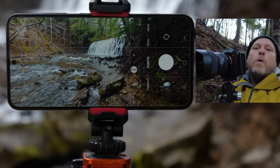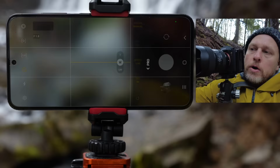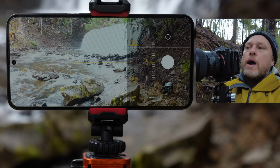So I don't know if this is gonna work, because I wanna do a long exposure of this waterfall. Now, I'll hit more, I'll go into pro mode. This is where you can change all your settings. So the first thing I want to change really is the shutter speed. I'm going to go to my shutter speed there, and I want to get at least 1/10 of a second. So I'm going to change this to 1/10 of a second, and you can see it's really blown out.